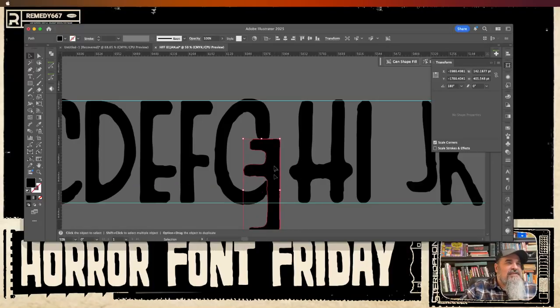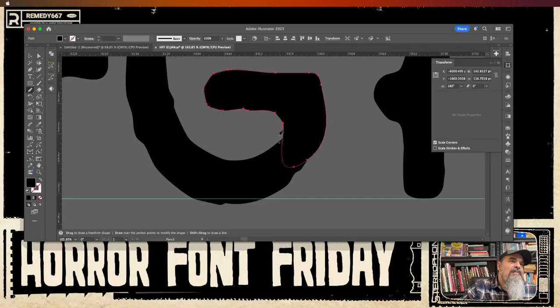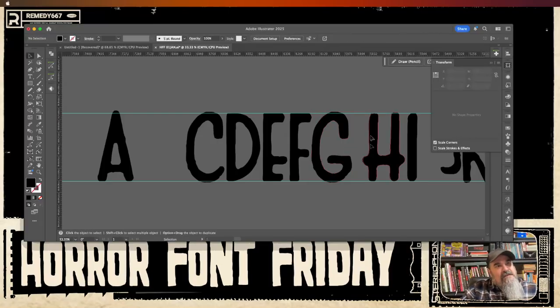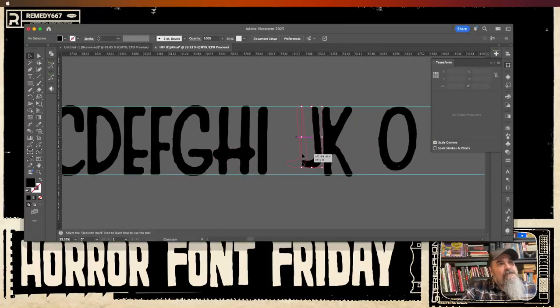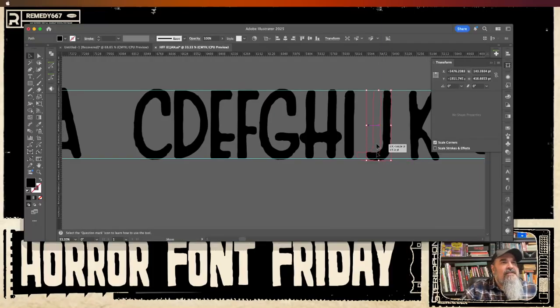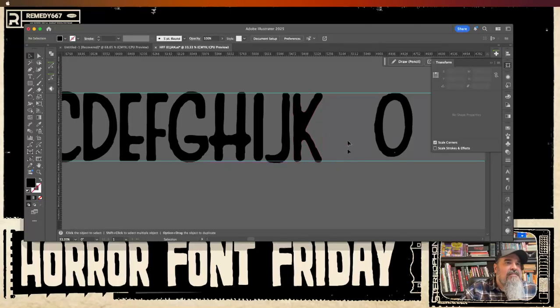I'm going to use that as my basis for height. That G actually looks pretty good. You could write Garfield in that and I would be happy. Jim Davis would probably be happy. I want that to dip a little bit under, like my C. I did those so small. And I want to clean up that side a little bit. That needs to angle that way. That is a really bad K. Like, what?